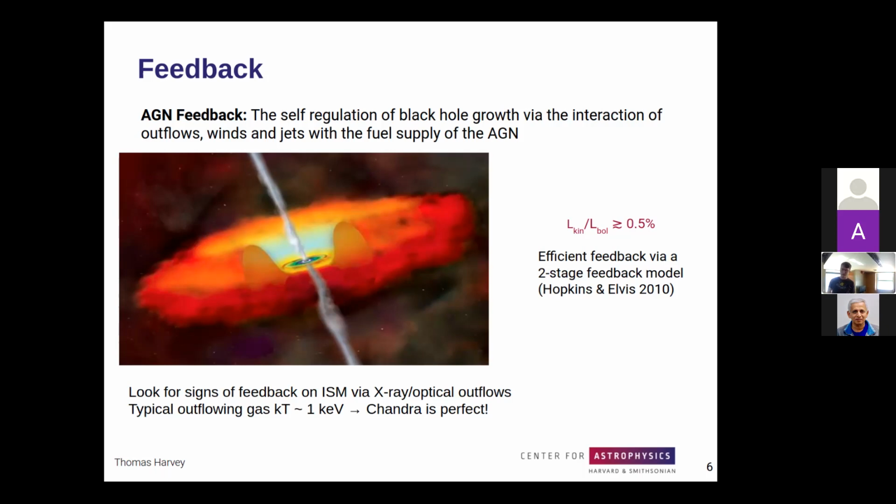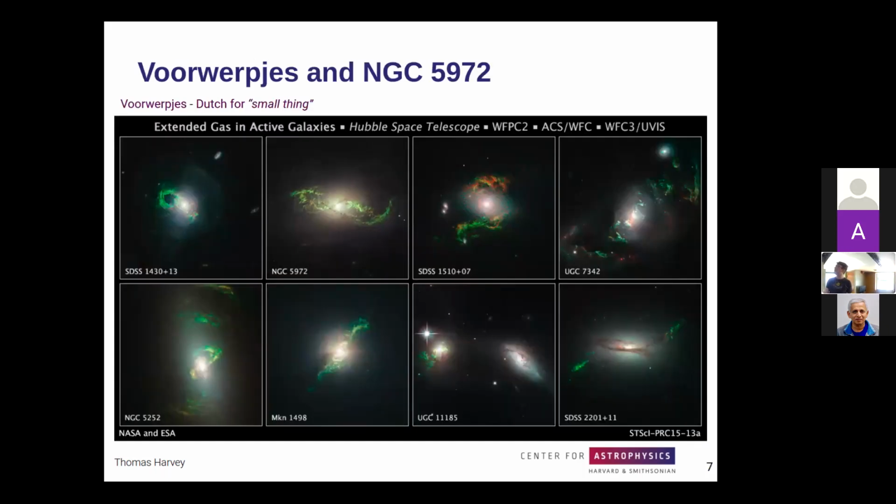So I've been looking at Chandra and Hubble observations of NGC 5972, which is this one. It has the most extended known emission line region, and they called them Voorwerpjes because Hanny's Voorwerp is Dutch for basically Hanny's thing, and Voorwerpjes is just Dutch for small thing, essentially.